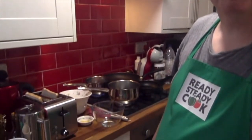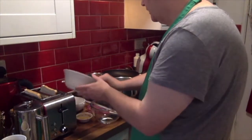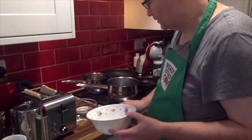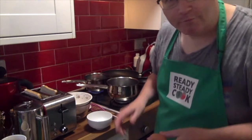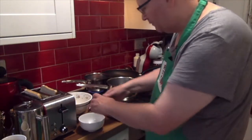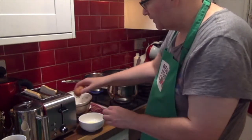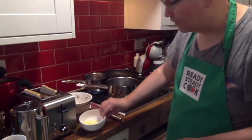In the meantime, come down here and we will get our poached egg underway. Now, I didn't know how to do a poached egg, so I had to look up the details online. So the first thing to do is you just don't pop it into a pan of water. First of all, crack it into a bowl. And I guess that is to ensure that we don't get any of the eggshell in it. So I've cracked it into a bowl.